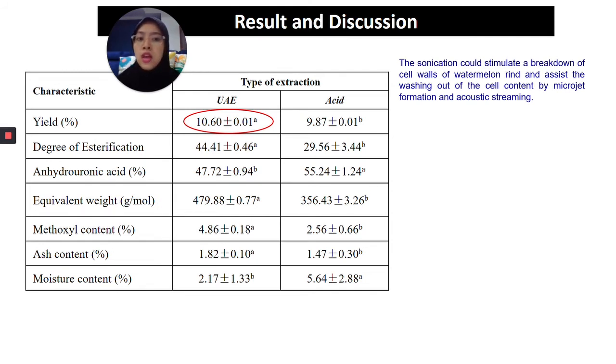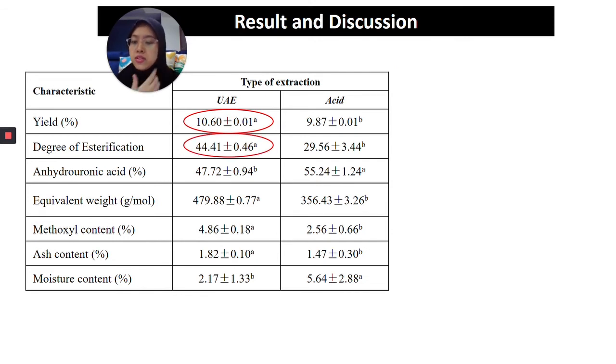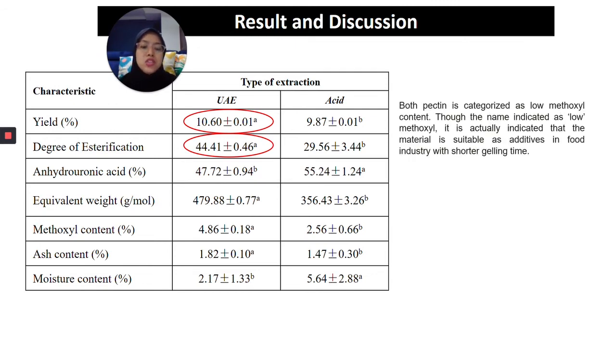Okay, the next is the degree of esterification. For degree of esterification, UAE gave a 44.41 value. So what does the degree of esterification value indicate? It is a value that indicates whether the pectin is a low methoxyl or high methoxyl content pectin. Low methoxyl content doesn't mean it is a low value.